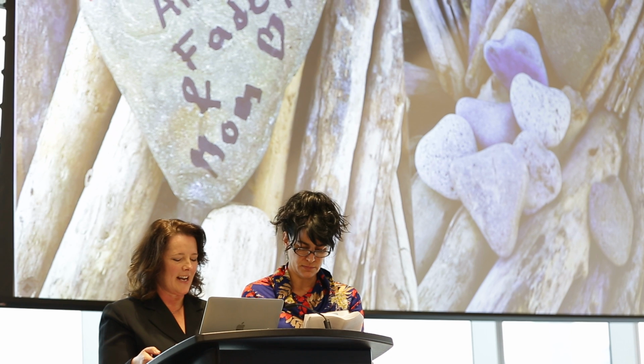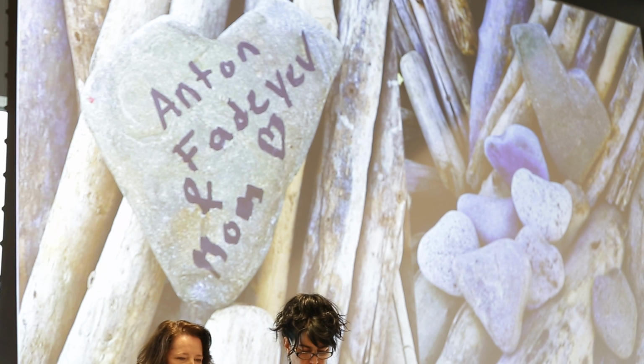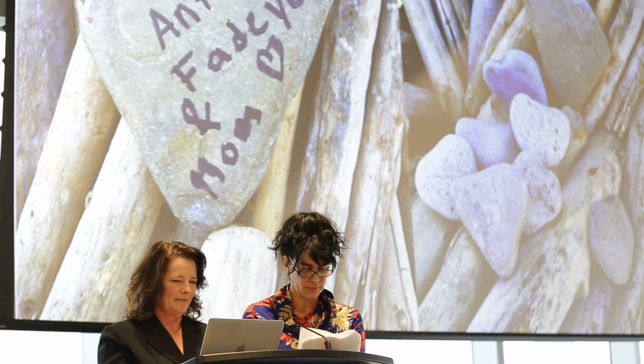He asked him to sign it, and at the grand reveal for El Corazon, we asked the crowd to collect heart-shaped rocks and leave them with Anton's rock at the site of El Corazon. And as you can see, people liked the idea and they responded. More love was flowing.